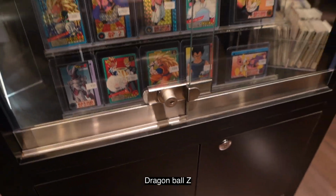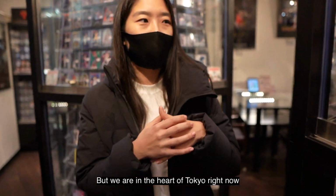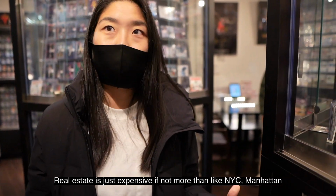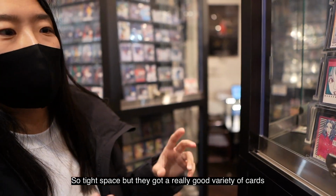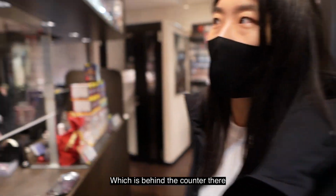Dragon Ball Z. It's very diverse. It's a tight space, but we're in the heart of Tokyo right now. Real estate is just as expensive, if not more, than New York City, Manhattan. They've gotten a really good variety of cards and have them displayed pretty well. I want to see what kind of wax they have, which is, I think, behind the counter there.